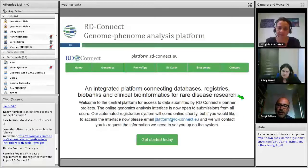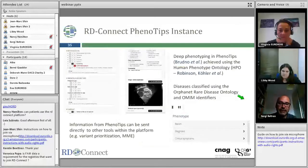That's the main page from the RD Connect platform. You can access that at platform.rdconnect.eu. You have links to some of these components that Libby showed before, like the biosample catalog, which I think is not yet active, but it will be soon, the ID card, so it's the finder of registries and biobanks, but also the genomic information and the phenotypic information, which is what I mentioned before. It's really tightly integrated in the system.